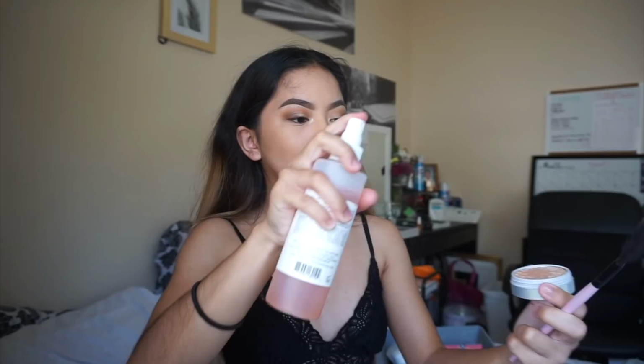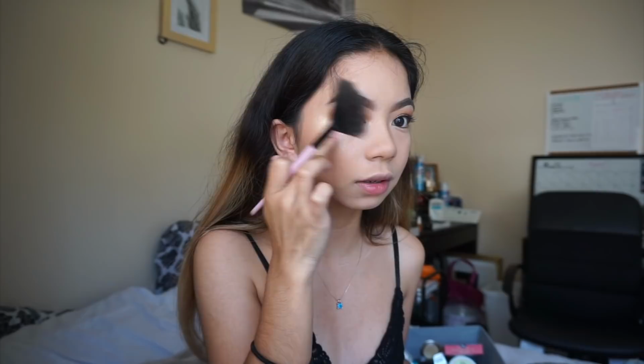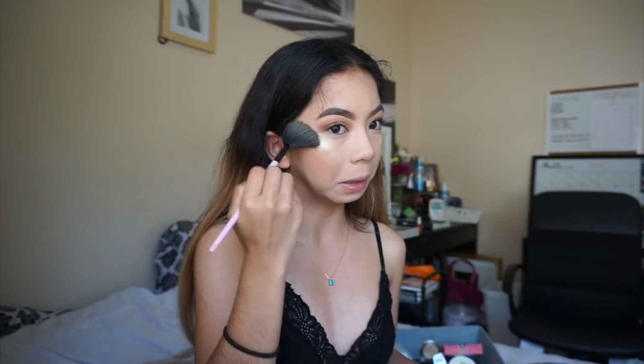Wow. That is so nice. Holy whack-a-mole. It's just blend it out a little bit. Since I am bringing it over here, you can see all my pimples. Wow, that is so nice. Like, I'm shook. This is really nice.